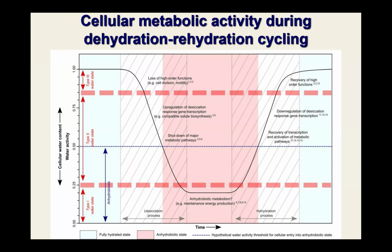Then, as water becomes available from whatever source and the cell resaturates, the reverse process happens. Transcription switches back on again, metabolic pathways are activated, certain things are downregulated. You no longer need to synthesize compatible solutes. Stress response genes are typically downregulated. And at some point, you recover your higher order functions. Exactly that point we don't know about. So this is what happens in a cell.